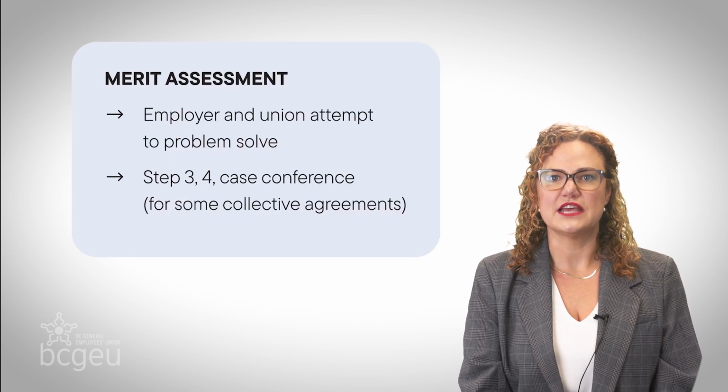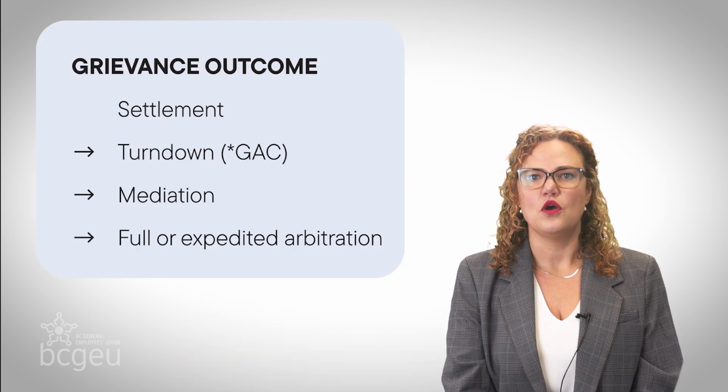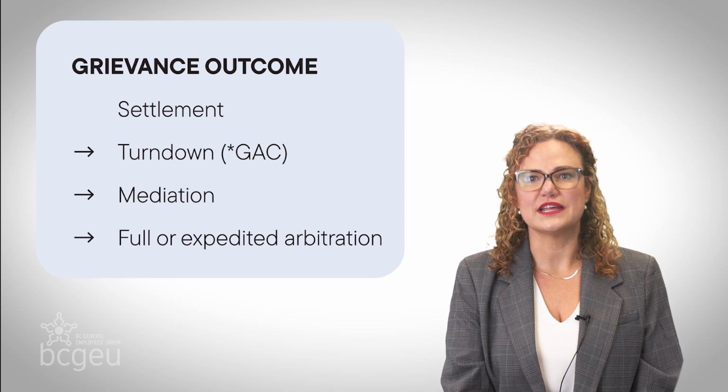Some collective agreements have additional steps before the grievances get filed to arbitration. Prepping for arbitration is a dynamic process that does not always lead to a hearing. Often, grievances get settled just before the hearing date, or the employer provides disclosure that leads to the matter being withdrawn.